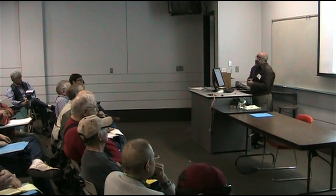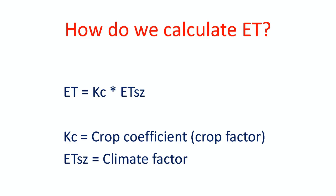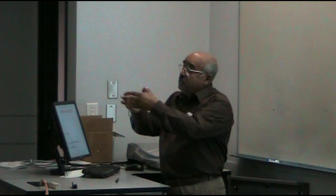So the first thing we need to do is estimate how much water the crop is using, and there are different ways of doing that. The most common and traditional way is an equation where you take a crop coefficient and multiply it by what we call a reference ET. This shows the atmospheric potential. If it's hot, or windier, this one goes up. This shows the atmospheric potential, and the crop coefficient shows the crop potential. So you combine those two and calculate how much water you use.